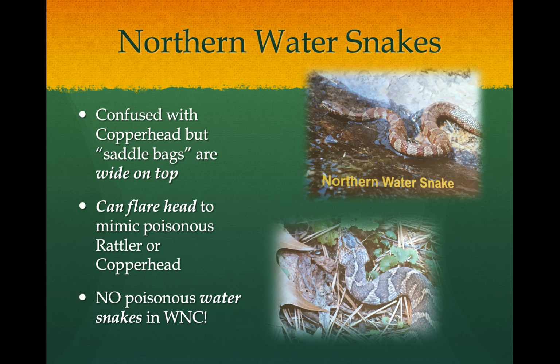The last sort of mimic that we have in the valley are water snakes, which we have a number of hanging around the trout pond, Long Lake and stuff. They're totally harmless. There are no poisonous water snakes in western North Carolina. So you can rest assured if you're running around in the water, copperheads and rattlesnakes don't go swimming in the water and like to avoid it if they can. These snakes are kind of funny because when they get wet, their markings start to show up. So you might see that marking and think, oh my God, it's a copperhead. But again, the saddlebags are wide on the top instead of narrow. So you know it's not a copperhead, even though it looks kind of suspicious.